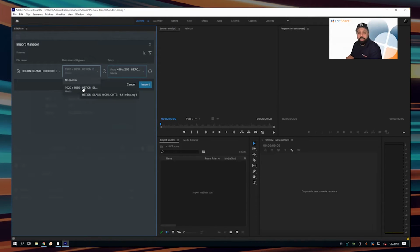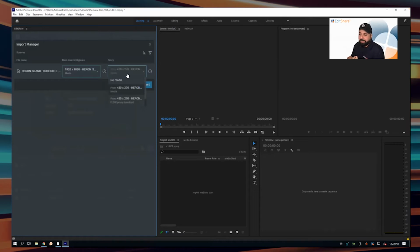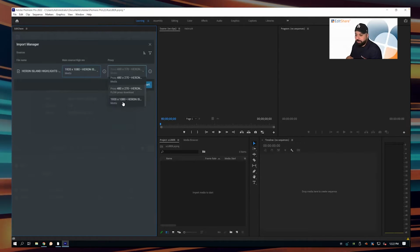So in this case, I only have one copy of the high-res asset, but I want you to imagine, let's say you've got a mezzanine workflow, right? You've got a H.264, you've got a 4K asset, you can switch them in and out at any time, right? Additionally, over here on the right-hand side, I've got options for the proxy. Do I want to stream the proxy file? Do I want to download the proxy file so I can do offline editorial? Or do I want to use a proxy file from a different location? There's a variety of options here based on what you're trying to do.